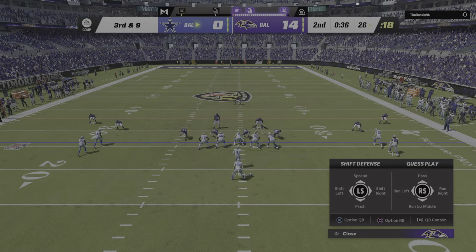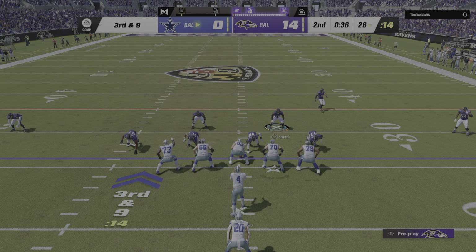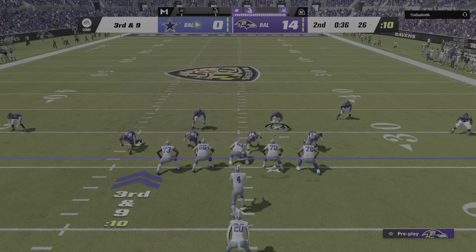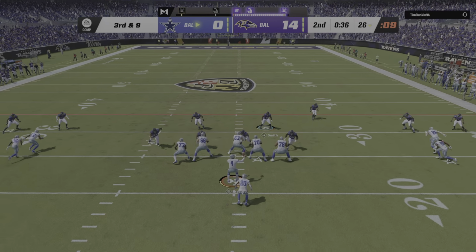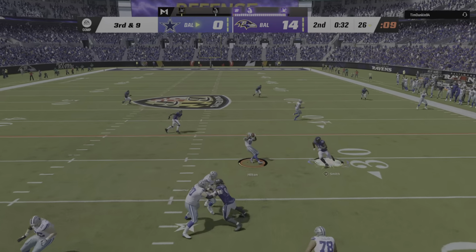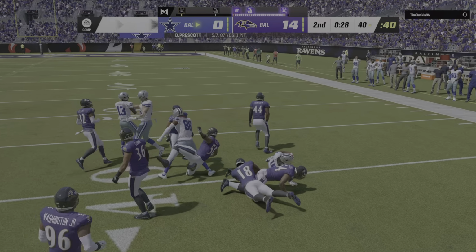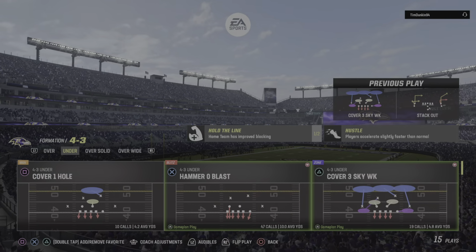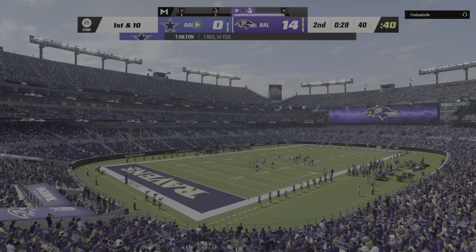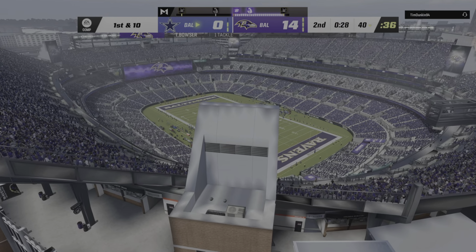After an incomplete pass on 2nd down, that'll leave him trying to convert on 3rd and 9. Prescott to throw it. And the catch made by Hilton. And down he goes, but he takes it up to the 40. Now the Cowboys going to burn the first of their timeouts as they stop it with 28 seconds to go in the first half of play.